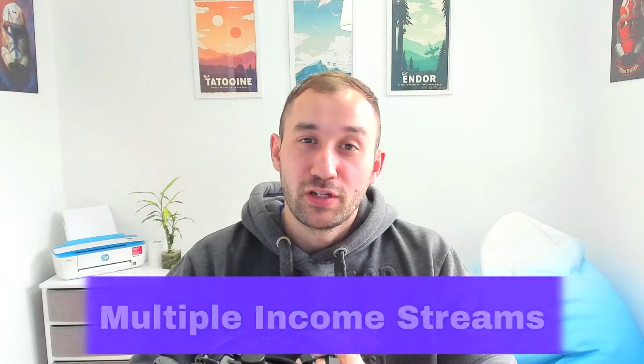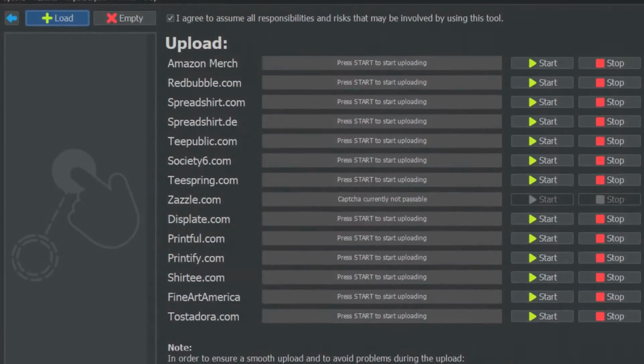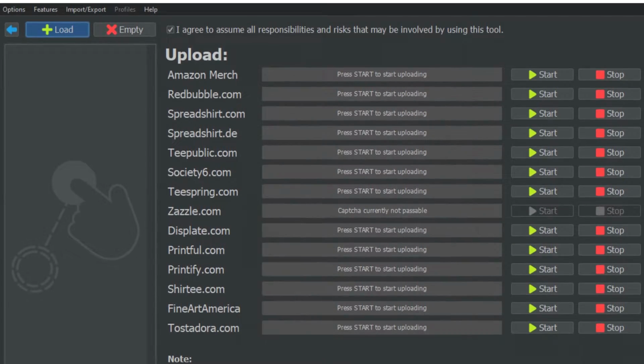And now moving on to the pros of using upload automation. And the first one is one of my favorites, and it is the fact that the tools enable you to build multiple income streams very easily. In my case, it's over 10 now, over 10 different print-on-demand websites or marketplaces that Flying Upload enabled me to build up.